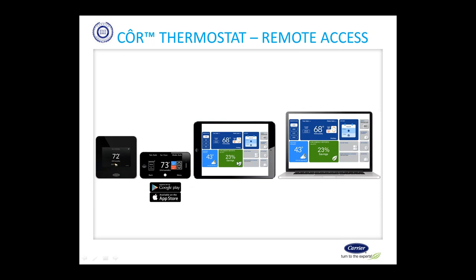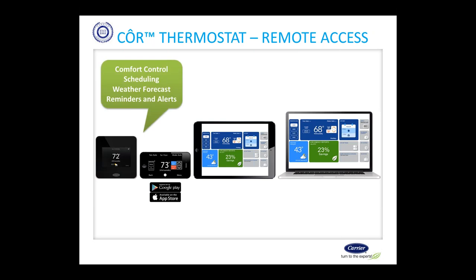If I go to a tablet, I get a more expanded screen with lots more stuff. But up in that top spot where that blue box is, it's my same thermostat thing with my buttons in the same spot. And if I go to a PC, I get an even bigger screen, same kind of idea. So depending on where I'm logging in from, I may see more data, but the navigation is going to look and feel the same either way.